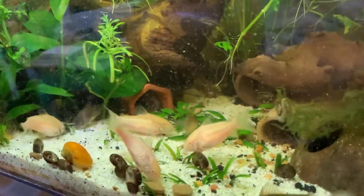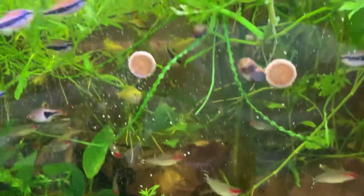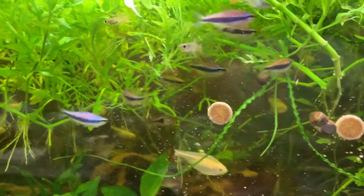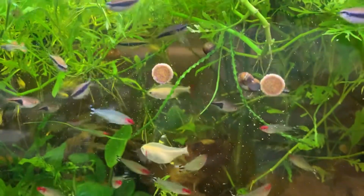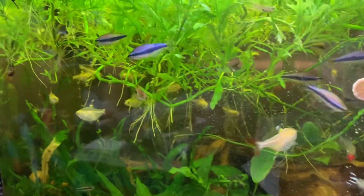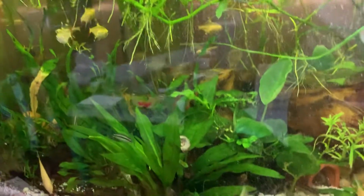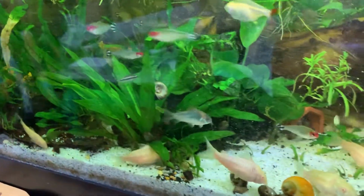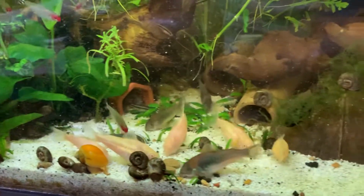Sorry about my reflection. I wasn't expecting them out this morning. But it's a community tank with a whole poop ton of reflections, but got tetras and rummy noses. Just all kinds of little community fish. Lots of places to hide. And a whole lot of Corydoras. And snails. Always snails.